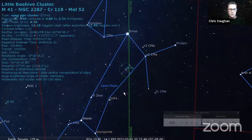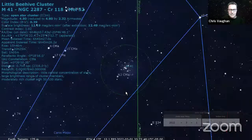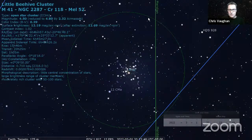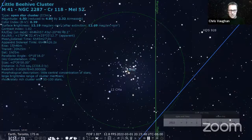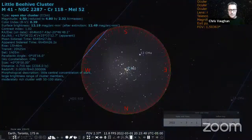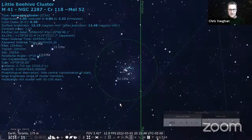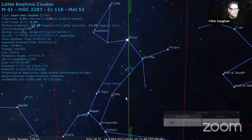It's also NGC 2287, as you can see from here. Magnitude 4.5, it's relatively bright. In size, it's actually bigger than the full moon. So this green circle here represents kind of a low power eyepiece view, maybe 1.5 degrees, actually in a 6-inch Dobsonian telescope, it would look something like that. So it would be within the field of view of the telescope. To find it, you can actually use the bright star Sirius and just go straight down.